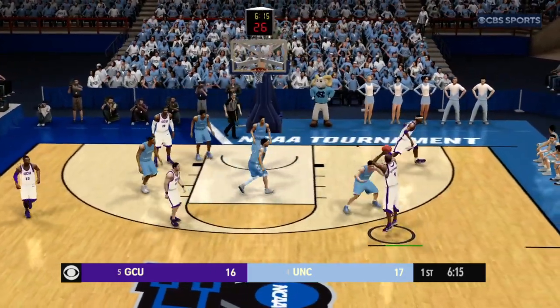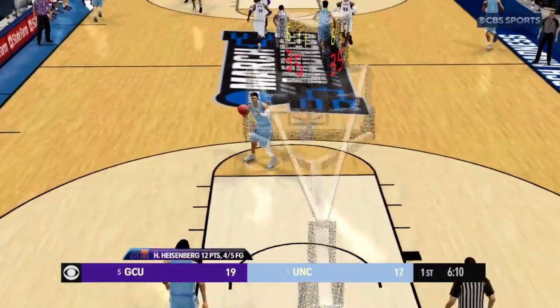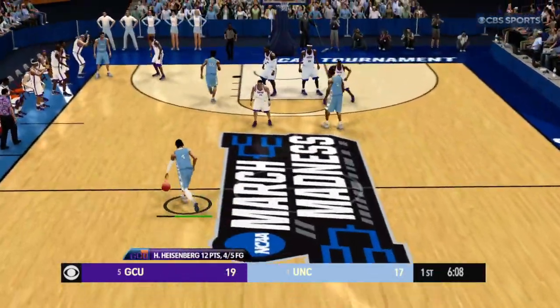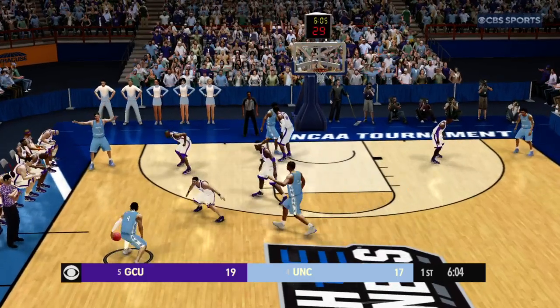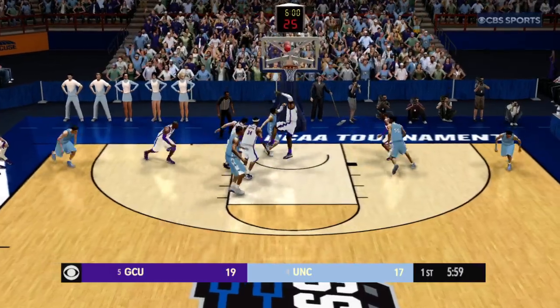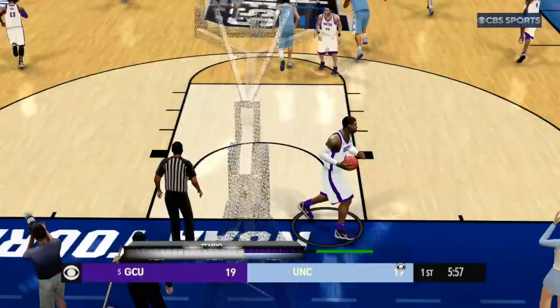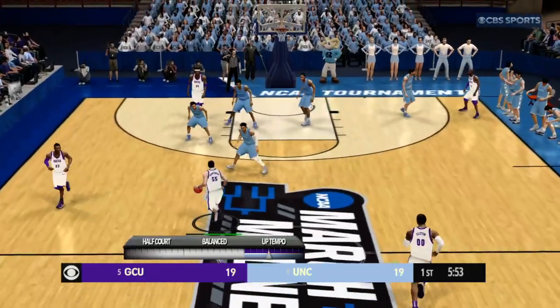Might need to get in Rex Beavers here as Heimlich pops another 3, and it's good. His 4th 3 of the game already. 12 points from Heimlich. The Sweet 16 on the line, inside, and he couldn't block it. There's Davis with an easy 2. And we got a tie ball game.